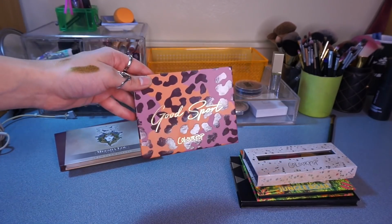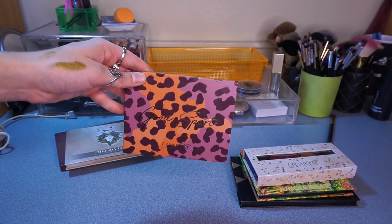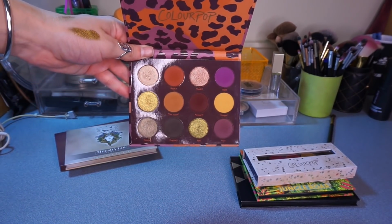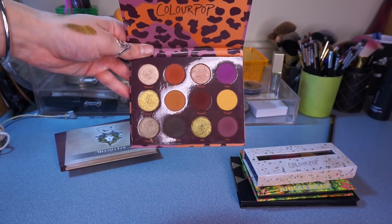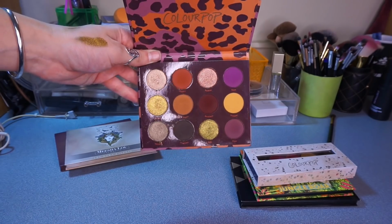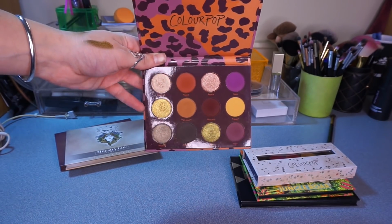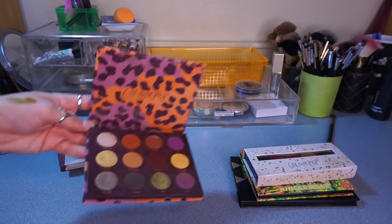And then this will be familiar to those who saw my ColourPop and Ulta haul. I will link that down below in case you missed it, but this is the ColourPop Good Sport palette, and this is what I have been wearing on my eyes consistently for the past week. I think that's when I got it. This is also something that I'm going to be doing a separate review on, so I'm not going to be talking about it in this video. I will say that I love it and I'm loving the looks that I create, but I'm not going to go into any more detail.